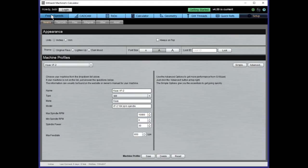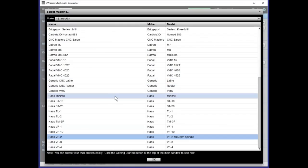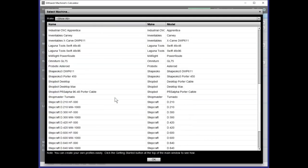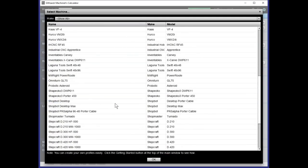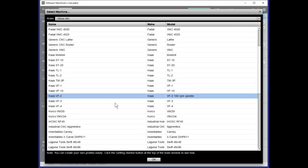And I'm going to come back here, and there should be somewhere in here a VF2 with a 10K RPM spindle. Interesting. I don't see it. I wonder if I've got a problem here. Oh, no, here it is right here, 10K RPM spindle. There's two VF2s. Okay, so that's how you do that.